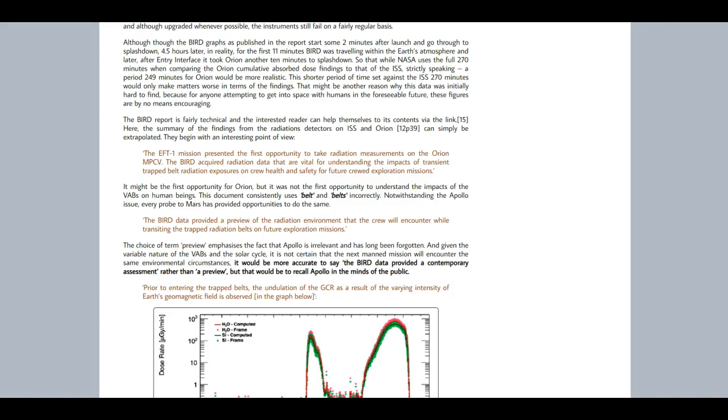So while NASA uses the full 270 minutes when comparing the Orion's cumulative absorbed dose findings at the ISS, strictly speaking, a period of 249 minutes for Orion would be more realistic. The shorter period of time set against the ISS, 270 minutes, would only make matters worse in terms of findings.